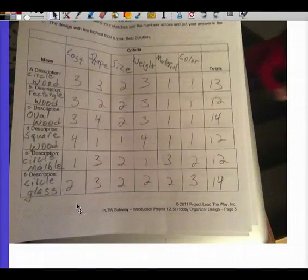Okay, so to finish things out, I want to go through one example. This would be an example of one that would be for the tables. And so basically when you fill in your criteria chart, you want to put your types of tables on the side and your criteria across the top. And so I got a circle table made of wood. I got a rectangle table made of wood. I've got an oval table made of wood. I've got a square table made of wood.